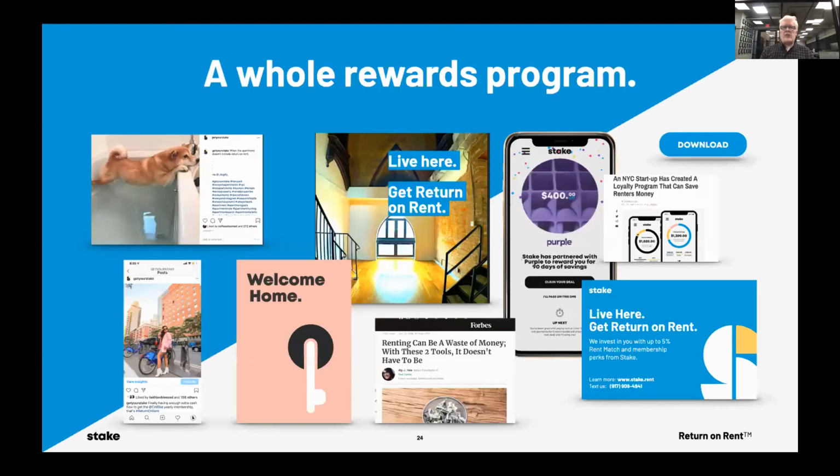Now, finally, it's a whole rewards program. It's not just cash back. We give you everything from welcome gifts for your residents when they move in, postcards to be able to hand out in the leasing office. We can even help you improve your Instagram campaigns and social media. So when your property management or your building is offering Stake and offering cash back, it really makes a dent. In fact, we see a 3x increase in tours when we're offering Stake.